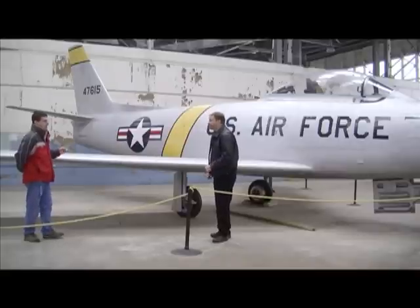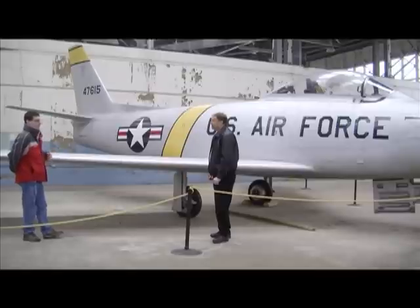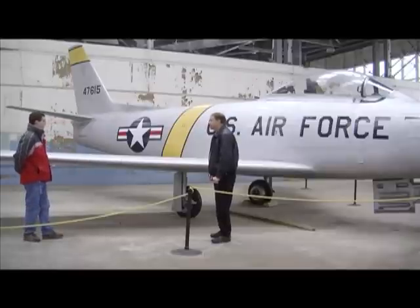Yeah, this is an F-86 Sabre, and it was the first really functional jet fighter for the United States Air Force. Served in the Korean War, went toe-to-toe with the Russian MiGs. This is an early model. This is an A model, so one of the early jet fighters.